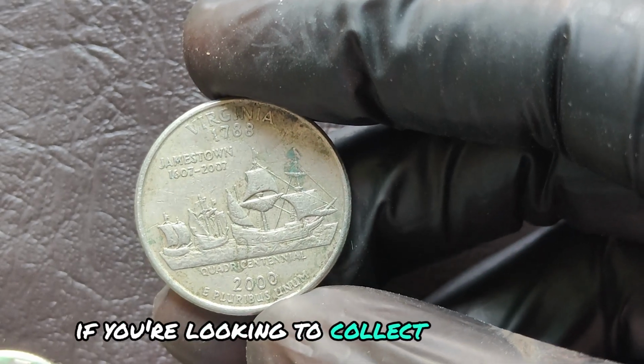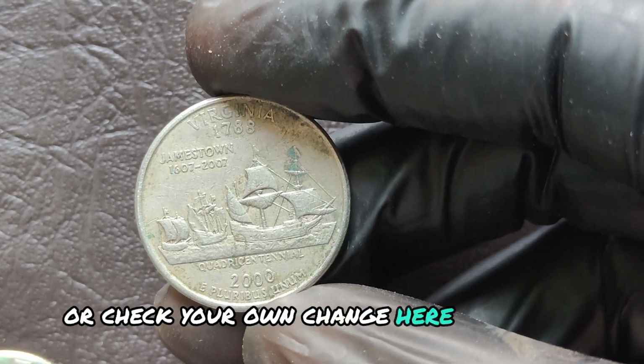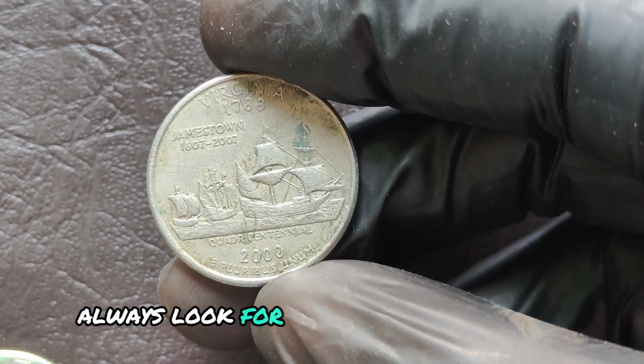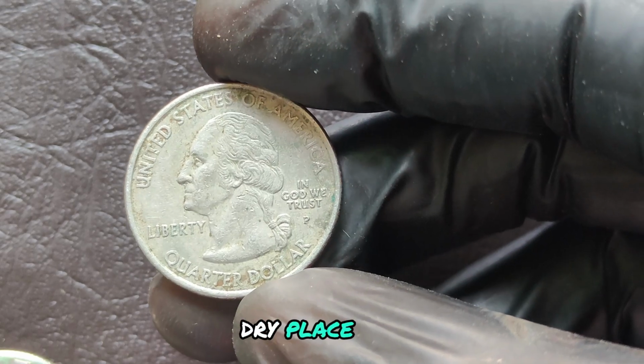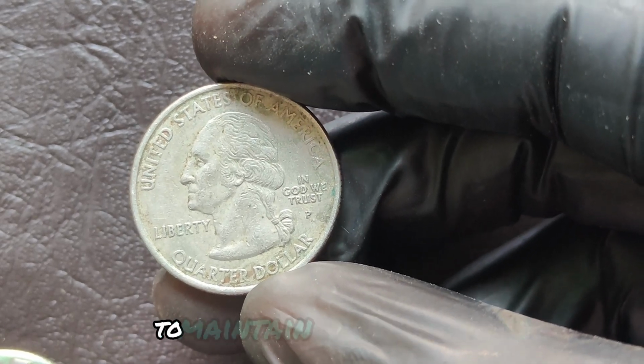If you're looking to collect these coins or check your own change, here are some quick tips. Always look for any signs of wear and tear, keep your coins in a safe, dry place, and consider using protective holders to maintain their condition.